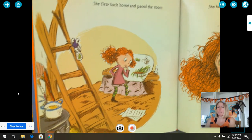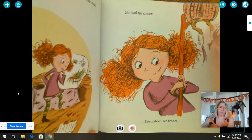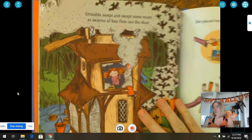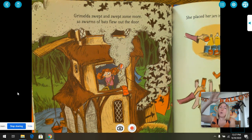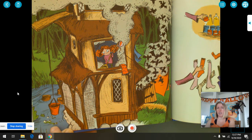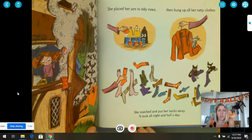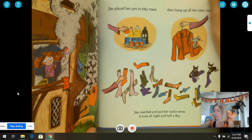She flew back home and paced the room. She had no choice. She grabbed her broom. Wow. Grimelda swept and swept some more as swarms of bats flew out the door. There's my little alligator type friend I like down there. She placed her jars in tidy rows, then hung up all her ratty clothes. She matched and put her socks away. It took all night and half a day.